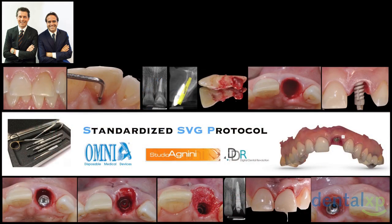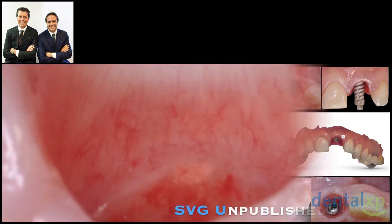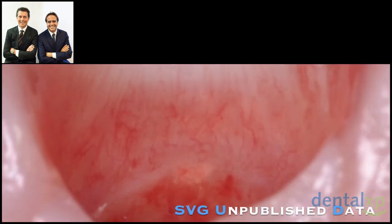And here you see another case, another central incisor: diagnostic approach with the CBCT analysis, flapless extraction, implant placement in the 3 dimensions of the socket, provisional restoration management, connective tissue graft management, dual zone bone graft, and here you see the control at 3 months, and here we have some of the unpublished data that we are looking over and over.